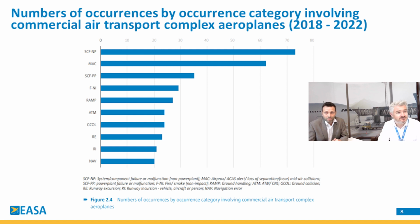Yeah, as you mentioned before, these are the occurrence categories as defined by the CAST/ICAO Common Taxonomy Team, and they are globally used. Normally, these are types of accidents. Sometimes they are outcomes, sometimes they are precursors. They are a bit mixed up, if we compare to the key risk areas which we have in the European Risk Classification Scheme now. But nevertheless, they show the actual involved categories.